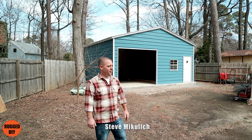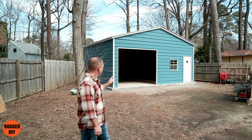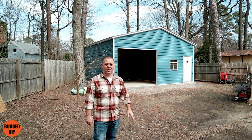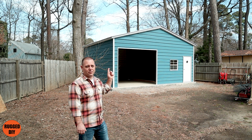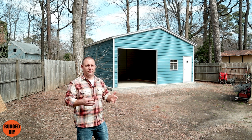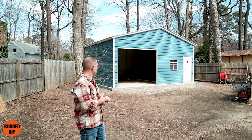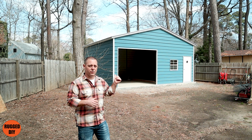I'm Steve Mikulich. Today is March of 2022, and I finally got my workshop built. Now, I've got a lot of work that I have to get done to it, but this has been a project that I've been trying to get done for 2 years now. With all the lockdowns and everything over the last few years, it's just been very difficult to get contractors out here to do the work. But it's done. And now I have all my finish out work that I have to do on the garage. So we're gonna be working on that over the summer.